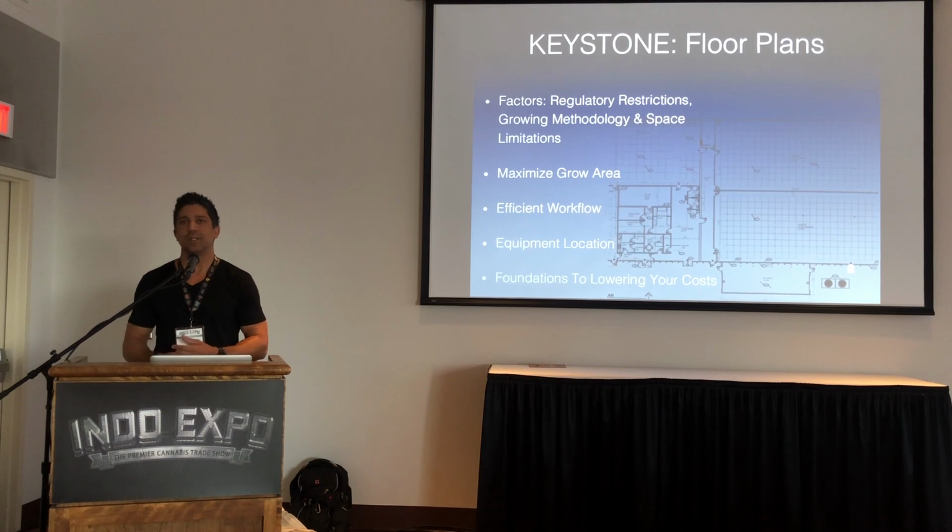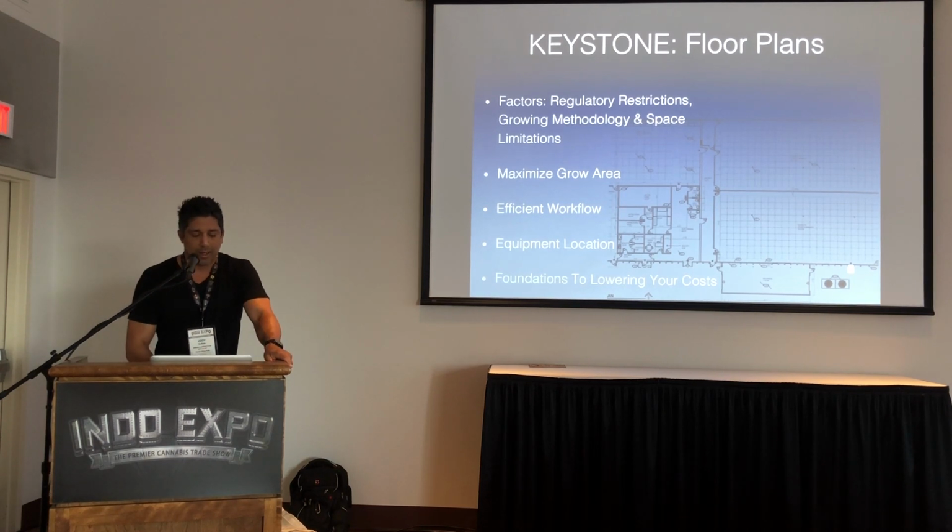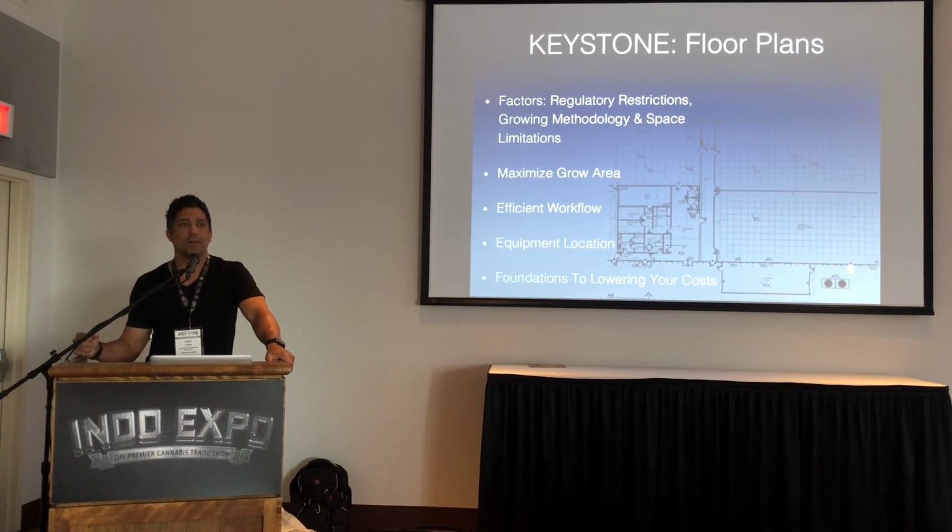Water chilling systems, which we'll get into a little bit more. Minimizing the distance of travel is going to be key, because you can save tens of thousands of dollars, and maybe even more, if you're setting up your facility properly and putting mechanical systems and electrical rooms in the right location. All these things equate to running a low cost of goods.